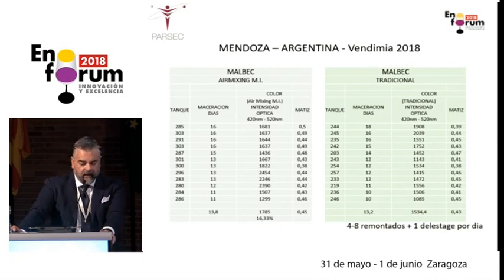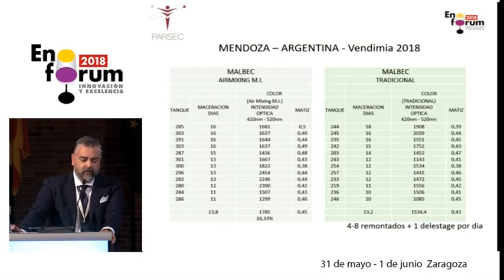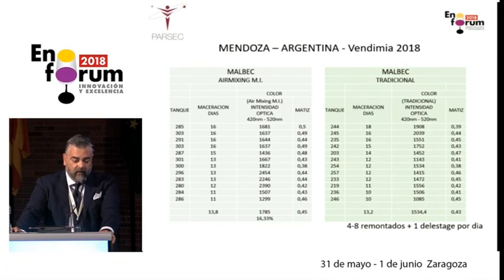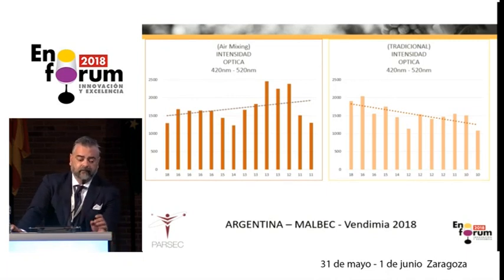And this other graph that is really recent, we have taken this graph from the last harvest in Argentina, and here we speak about Malbecs. These are tanks with the Science 5000 tank system, and this is micro-oxygenation, and on the right-hand side we have tanks with the traditional method. We're talking about 50,000 liter tanks, and as a traditional method there were 4 or 8 with boundum and 1 telestage per day, so one picking up and 1 telestage.